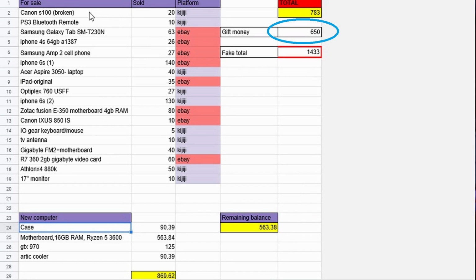I received about $650 in gift money. I think I have a little bit left over, so about $563 left over. If I go by my sales only, I spent only about $86 extra. So for this brand new, well, mostly brand new gaming and video editing computer, which is solid, I only spent about 86 bucks. But if I had my gift money in, free.